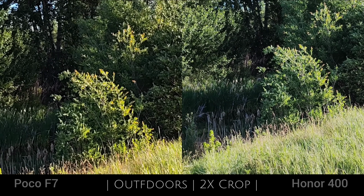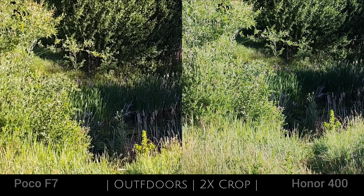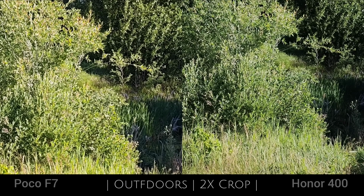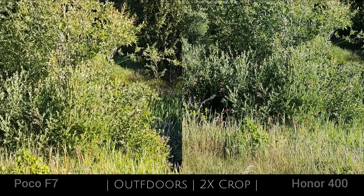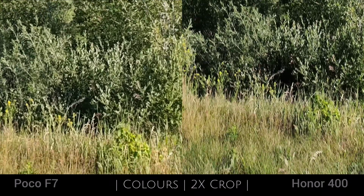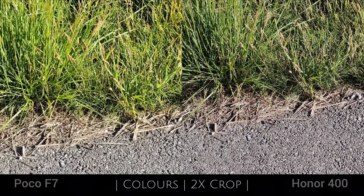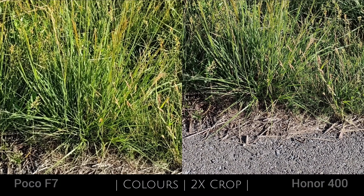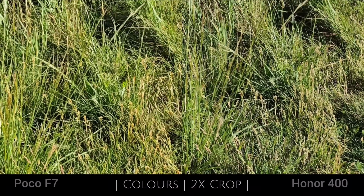So this is 2x on both phones. Which phone has better details? I like the details on Honor 400 compared to POCO F7. Look at the sky. Again, you have a more vivid look on POCO F7 compared to Honor 400.